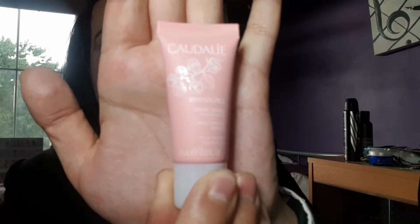Now, I have 4 different primers, and I use them all on different occasions, some more than others, and some I find work better than others. So without further ado, let's go through what each one does. Okay, first up is this gorgeous little package I've got.